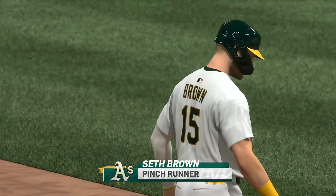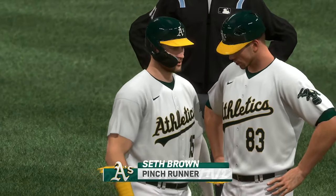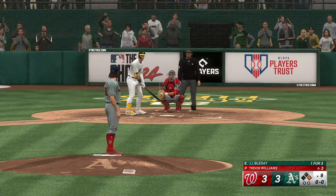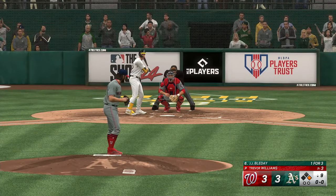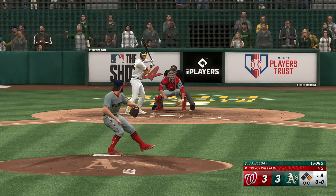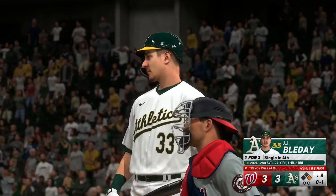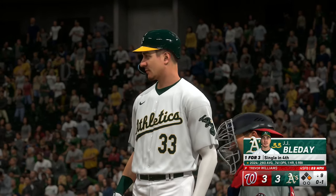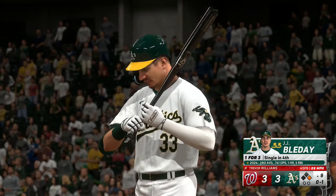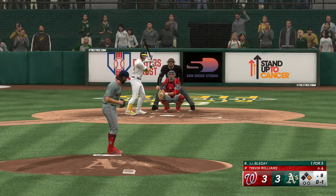Substitution being made at first. Entering is the pinch runner, Seth Brown. No outs, runner at first. Digging in for Oakland, J.J. Bleday. In for a strike, going one. Winning run at first, nobody out.